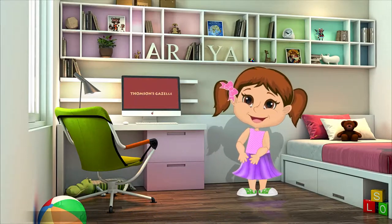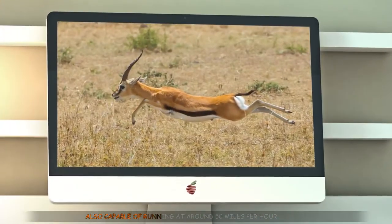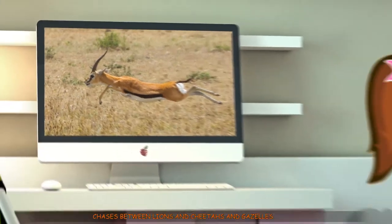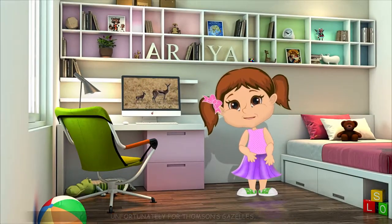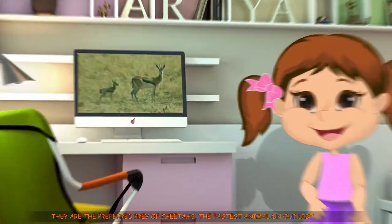Thompson's gazelle. This is another creature in the same category as wildebeest and lions, also capable of running at around 50 miles per hour. Chases between lions, the cheetah and gazelle can be quite intense as a result of the close speed matching. Unfortunately for Thompson's gazelles, they are the preferred prey of cheetahs, the fastest animal on our list.